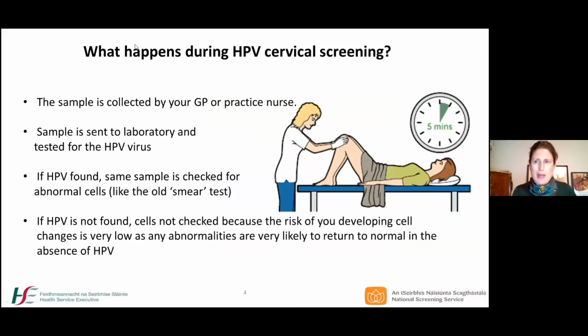So what happens during a cervical screening test? Many of you will be familiar. A sample is collected by either your GP or the practice nurse, who does the majority of screening in the country. The sample is sent off to the laboratory and tested for the HPV virus. Really, the whole thing takes less than 5 minutes. It's mildly embarrassing, mildly uncomfortable, but so important to do. If at the lab HPV is found, that's the human papillomavirus, the same sample is checked for abnormal cells.